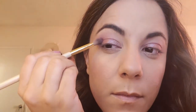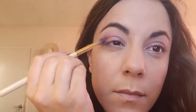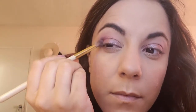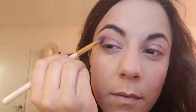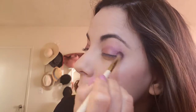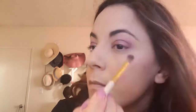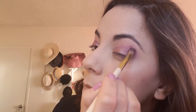And then because it was a very simple look, I decided to see how Sleeper would do more as a crease shade, deepen it up. If you remember, I think on day 2, I used my pencil brush to smoke it out. And this time I'm using a fluffy crease brush. It's small, so it concentrates the color nicely, but it's great in the crease when you don't want to pack on a ton.